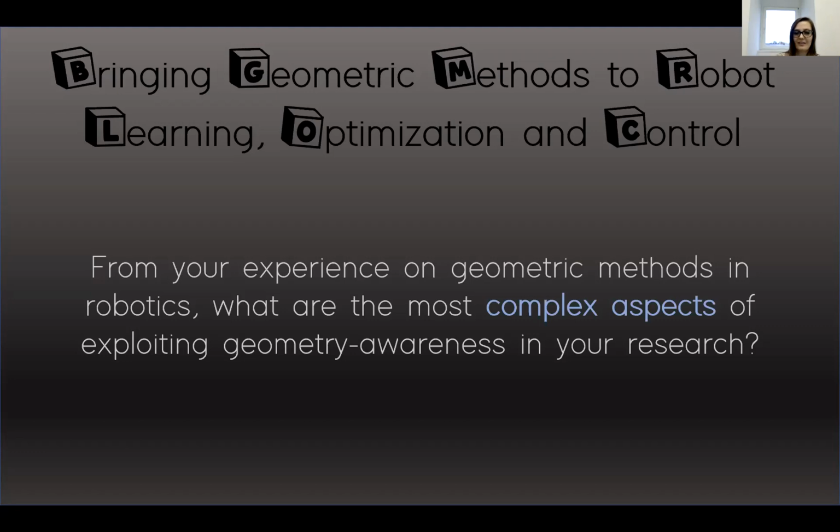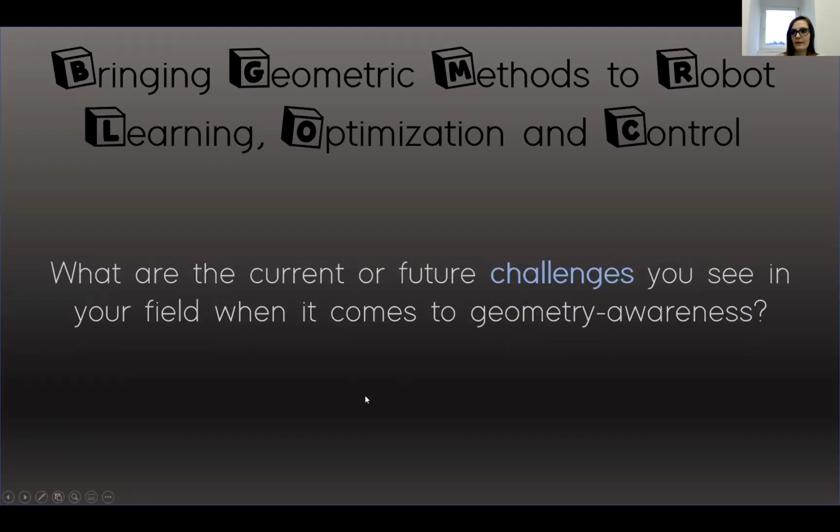Thank you. Yeah, I think this is a nice example where mathematicians or people from machine learning can work with robotics to bridge some of those gaps. So maybe we can go to the next question, which is the last one that we had for the panel. This question is, what are the current or future challenges that you see in your field when it comes to geometry awareness?